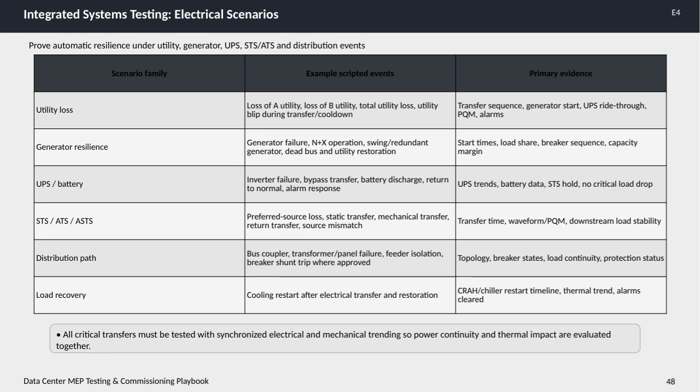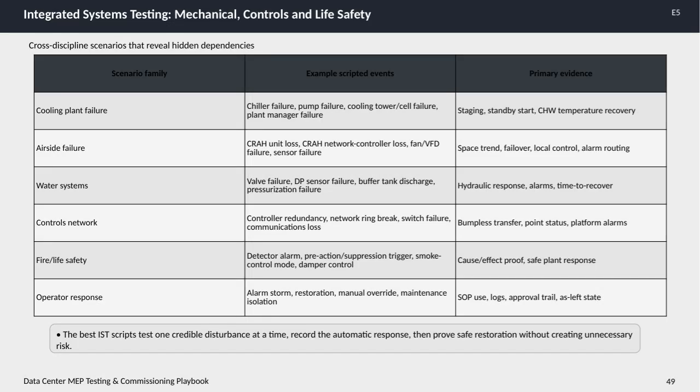This slide focuses on integrated systems testing, specifically covering mechanical, controls, and life safety aspects within data center MEP commissioning. It highlights the importance of cross-discipline scenarios that uncover hidden dependencies, ensuring all systems work seamlessly together. The table presents various scenario families such as cooling plant failures, airside failures, water system issues, controls network disruptions, fire and life safety events, and operator responses. Each scenario includes example scripted events and the primary evidence needed to confirm proper system performance.